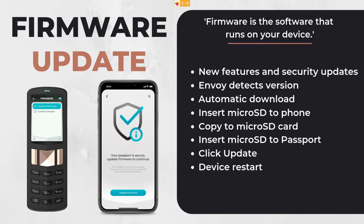The next step would be to update the firmware. So once you have unboxed the device, you've gone through those first couple of steps, you would use the adapters and the micro SD card to pop those into your phone. Like I said earlier, Envoy would automatically download the latest firmware for your device. It would recognize that the firmware update is required. You can simply pass that micro SD card back across to Passport, click update, and the device does the firmware update for you. Simple as that.